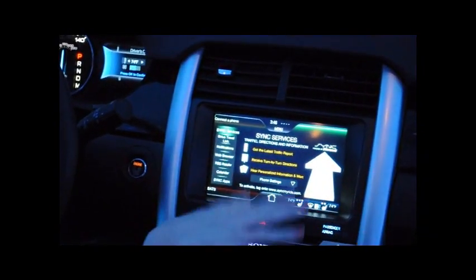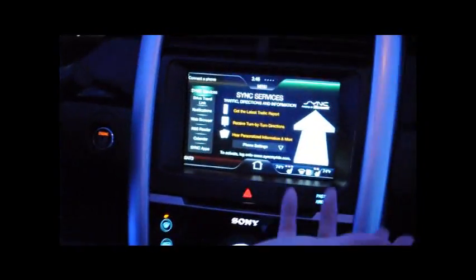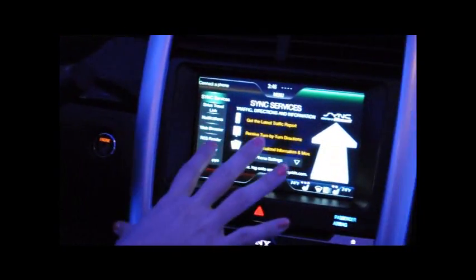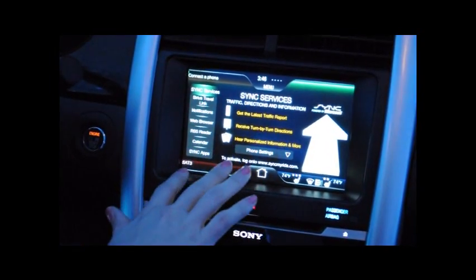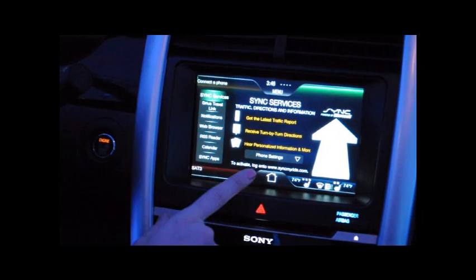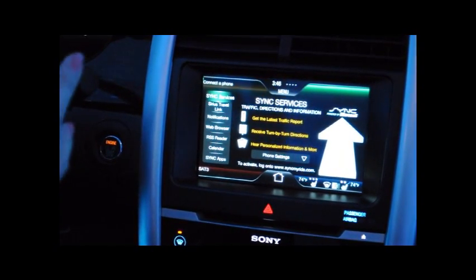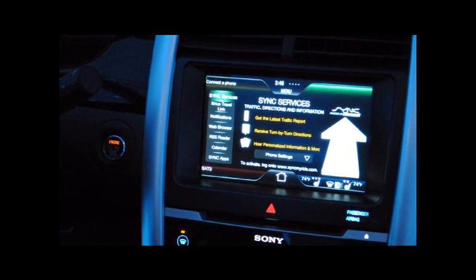This is where our navigation resides. So if you didn't opt up for the whole navigation system, you would have sync services, and you could receive turn-by-turn directions. Actually, you can do this with or without the nav system. Oh, really? Yeah. So you can always receive turn-by-turn, in which case you're going to see arrows and the distance to the street and stuff like that for how to get somewhere.